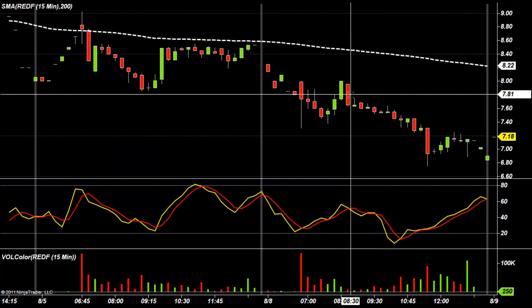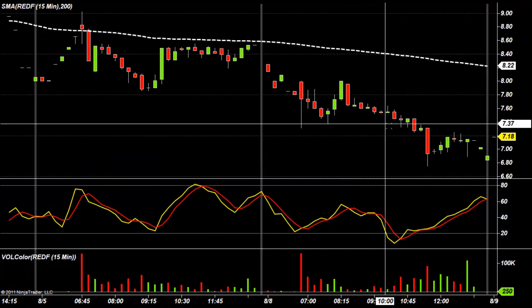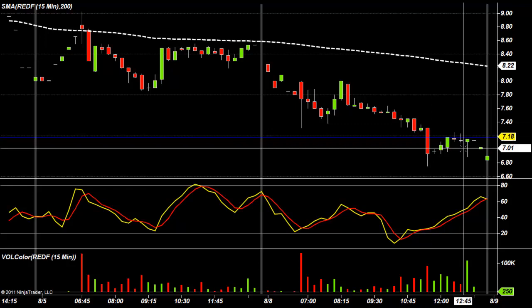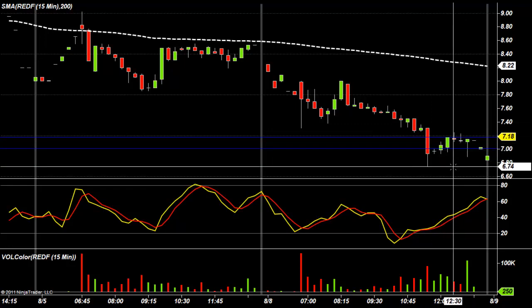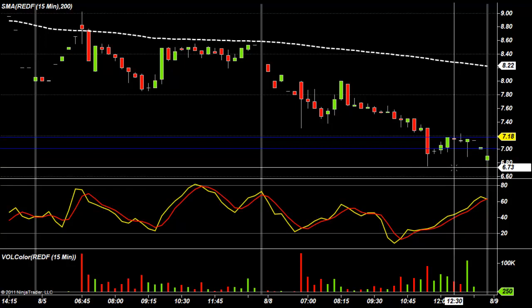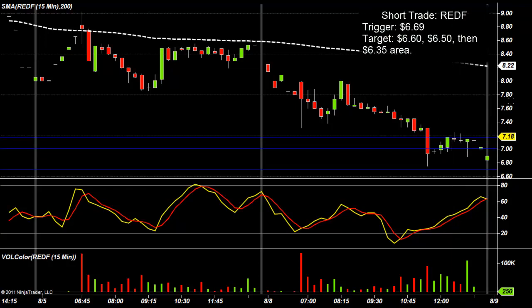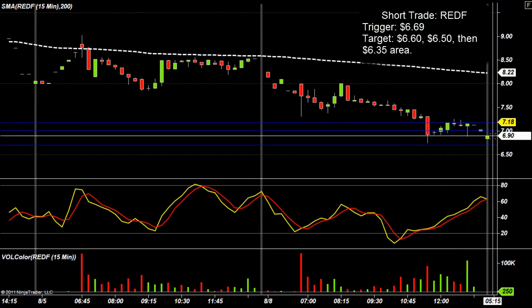Next up we have Redif.com, R-E-D-F. I'm going to open on the 720 to 7 area, most likely. I'm going to look to take this short below this support level here. I would say below 670, take it short.